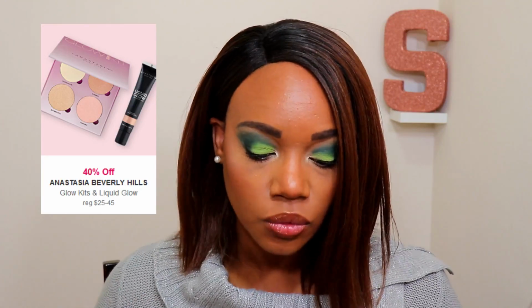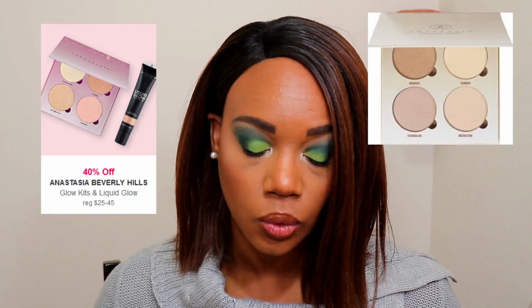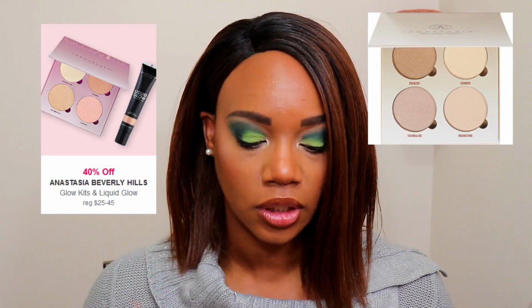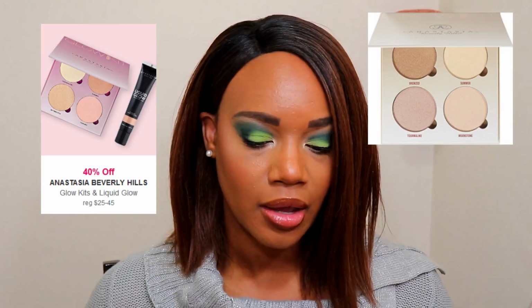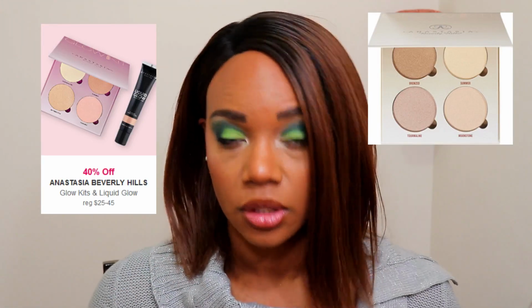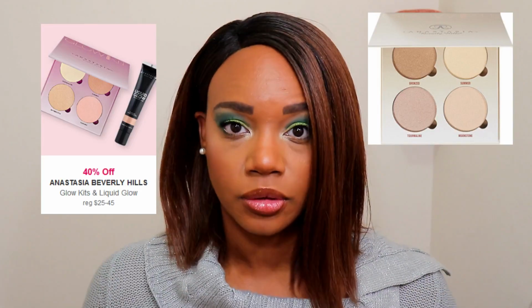But I do want to try the Sun Dipped Glow Kit also, even though it's a bit more on the warm side, and I usually go for more cool tone things. Because I do really like the Sugar Glow Kit, I just want to try the Sun Dipped one also. And if it's going to be on sale for 40% off, again, a perfect opportunity to try it.